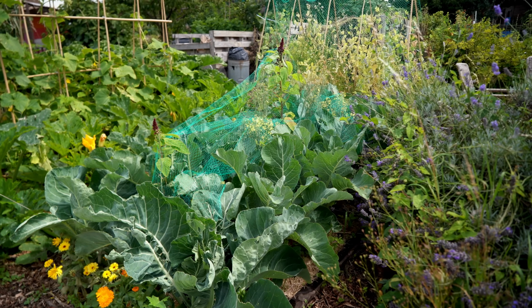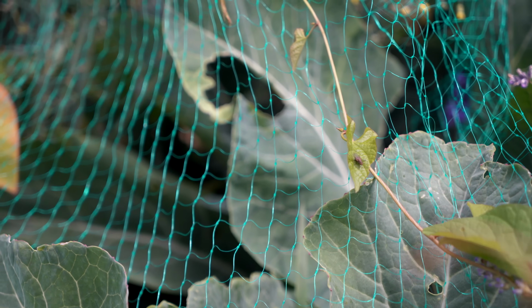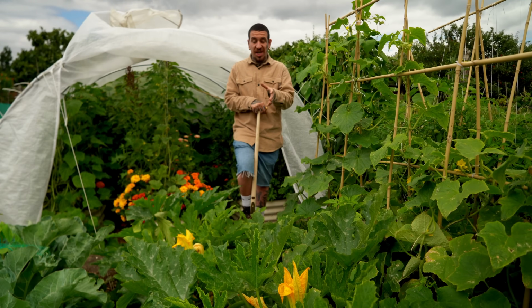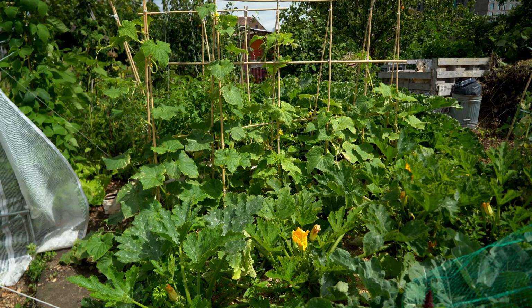And in front of me, these 2 raised beds are absolutely packed with plants and bursting with life. We got cabbage that is growing great and it's protected by a thin net for pigeons. And then we got courgettes, aubergines and chilies interplanted in the same raised bed with cucumbers trailing up.